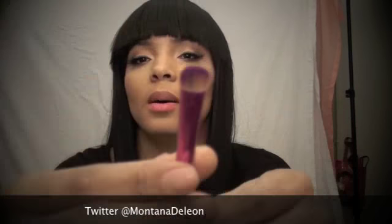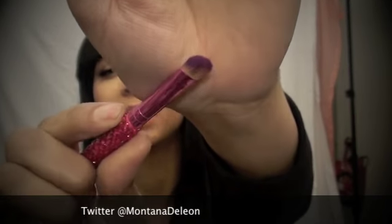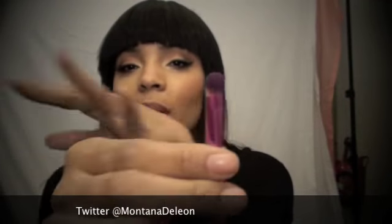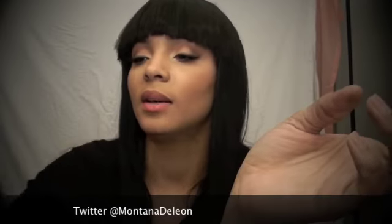You definitely need a brush. This is an e.l.f. brush. It costs $3 from Target. You definitely need a brush like this to apply your eyeshadow onto the lid. This is a must to get it on the lid first and foremost. So you want to have a brush like this, not necessarily this one, but any brush that you find with the same shape. You don't have to get the exact same brushes that I get, but stuff with the same shape of what I'm showing you is what you need to get it on the lid.